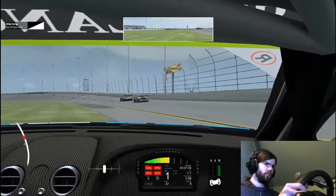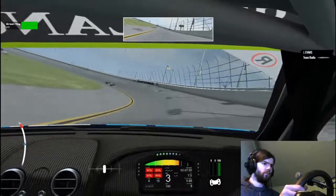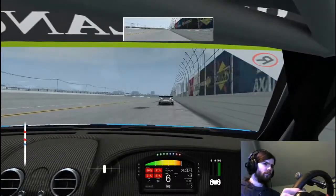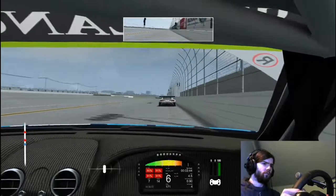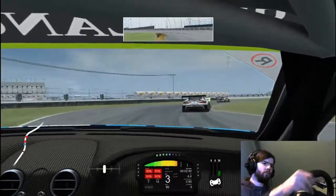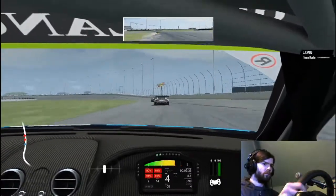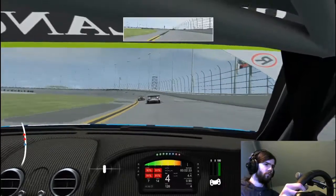He didn't really have any reason to go for that move. We were nowhere near alongside each other, and he just rammed my rear wheel to get me back off. It's very frustrating, and it did take us a little bit of time to get back into the race. Now we've got another Merc and I believe a Ford GT ahead of us.